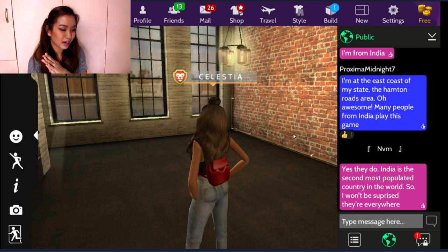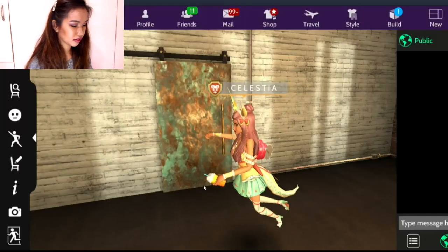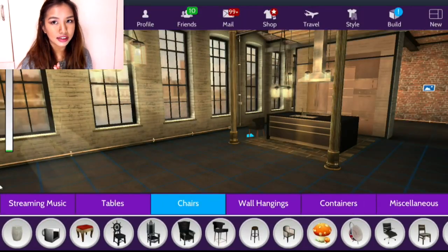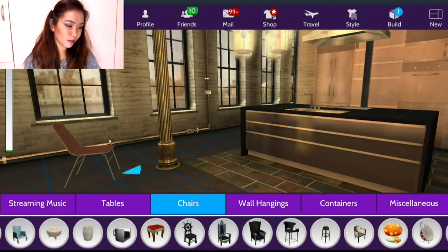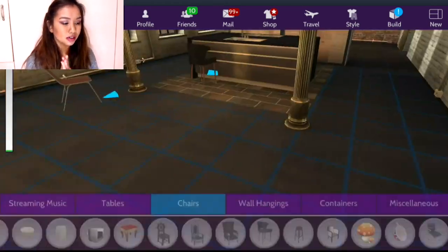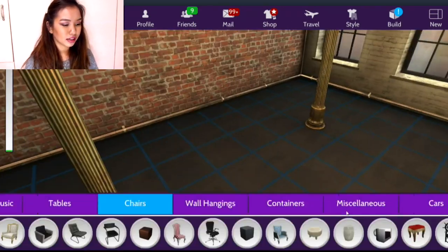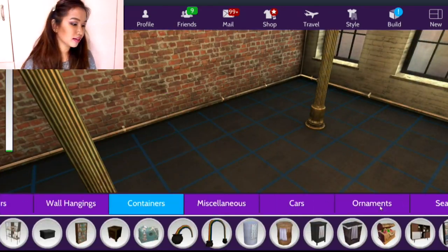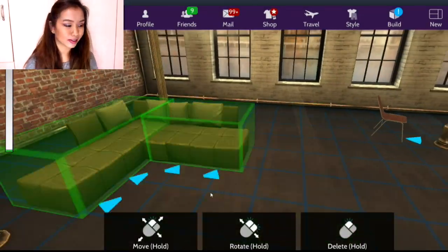Right now, we are going to decorate it. On to the next segment of this video. Okay, so I noticed that this apartment was apparently only 200 Avacoins, so it's basically for everybody. Anybody could afford it. So what I did was I bought a bundle in the store, and I just used the components that are within the bundle to decorate this apartment because it looks like it's really made for this place.